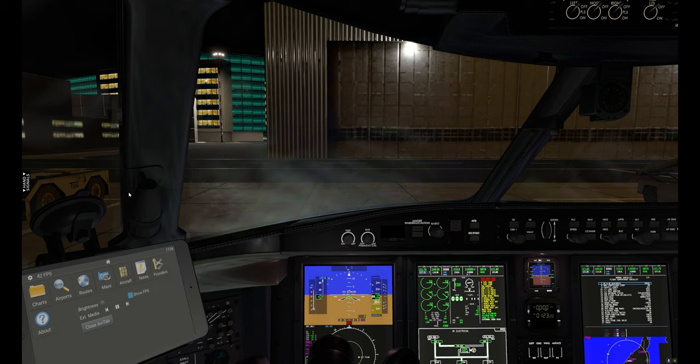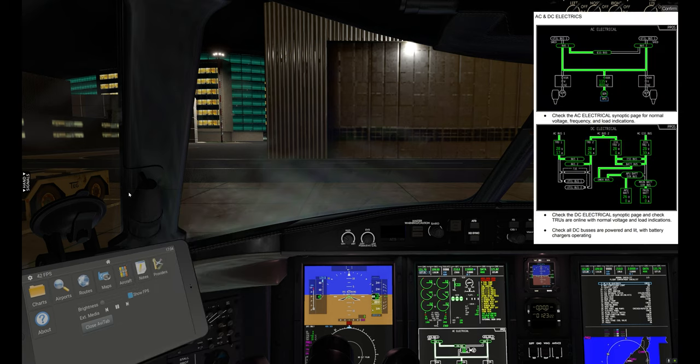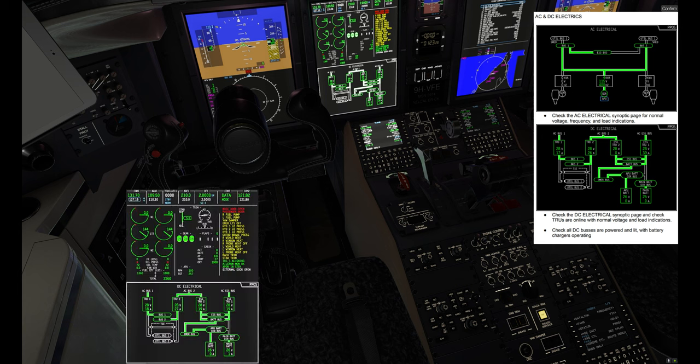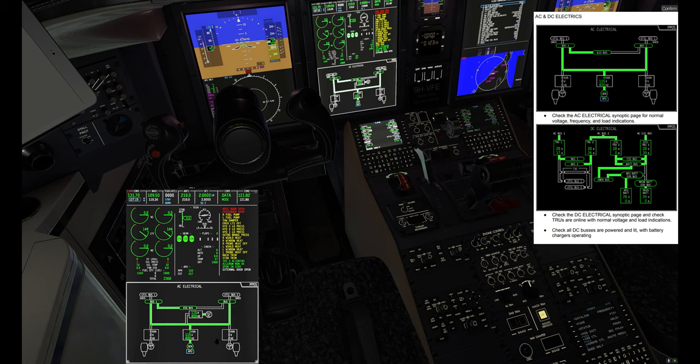Alex, please. Flight compartment checklist. AC and DC electrics. So we checked all of them. Check those again. Looks good. Normal. AC as well. The gen is on here and green.